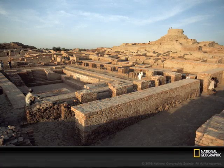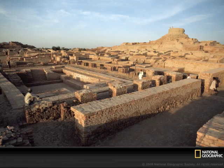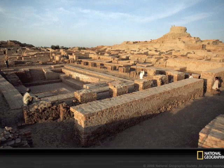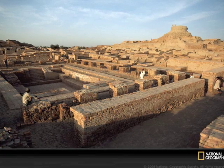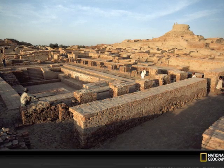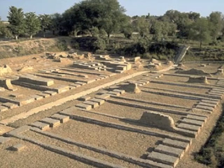One section was the citadel. It was built on an artificial mound, while the rest of the city rested on the natural lower ground. Found in the citadel are the assembly halls, the granary, and the famous Great Bath. The two relatively large assembly halls hint that there was some sort of centralized government in this ancient city.